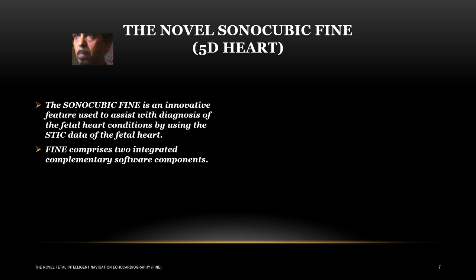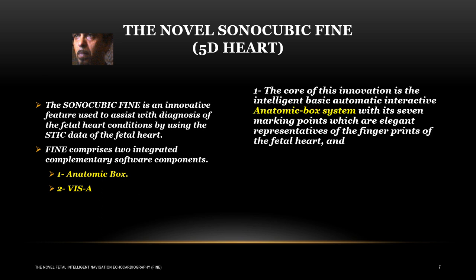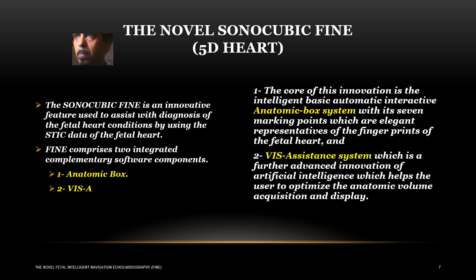FINE comprises two integrated complementary software components, anatomic box and virtual intelligent sonographer assistant. The core of this innovation is the intelligent interactive anatomic box system with its 7 marking points, which are elegant representatives of the fingerprints of the fetal heart, and the ViSA system, which is a further advanced innovation of artificial intelligence, which helps the user to optimize the anatomic volume acquisition and displayed views.